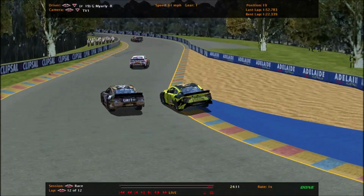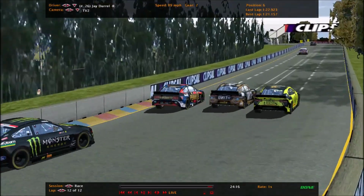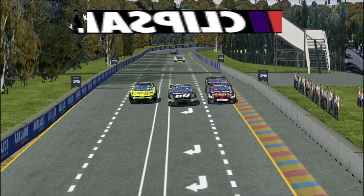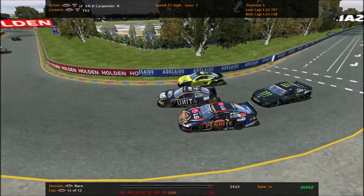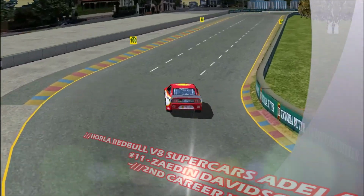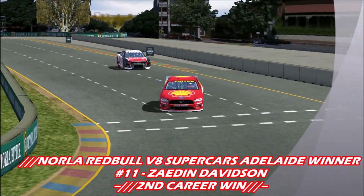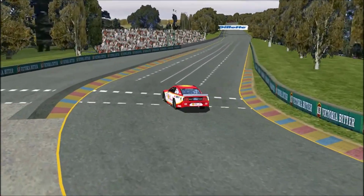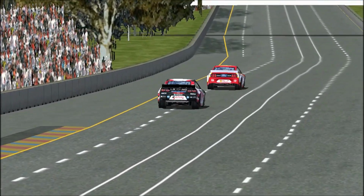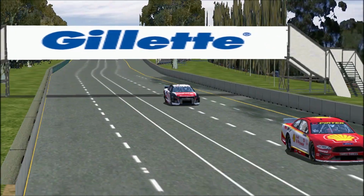Someone's getting off in the grass right there into the dirt, but three wide right here. These guys are still racing as if it's on, but anyways, someone's hand is out the window. Got a bunch of guys yelling at each other right here. Carpentier, no surprises in the middle of all that, but Zane Davidson captures his second career Supercar win, gets it done here in the season opener. Man, we're gonna need some sort of nickname. You can do skins, mate. You can do skins. Just look out for the engine.